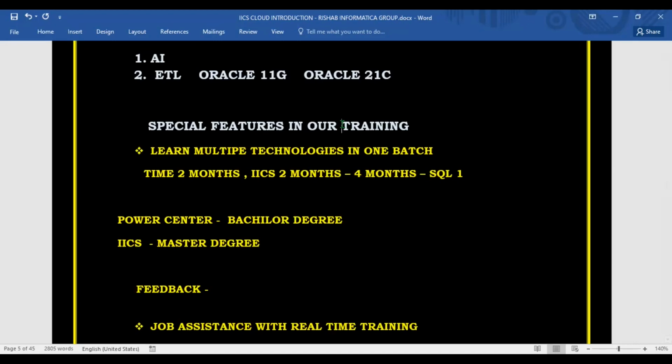Without SQL, we cannot crack the interview at all, because in every interview they will definitely ask questions on SQL. At least 40% of the questions, out of 10 questions, at least 4 or 5 will be on SQL. If you are able to crack the SQL session, the remaining is not a big issue.